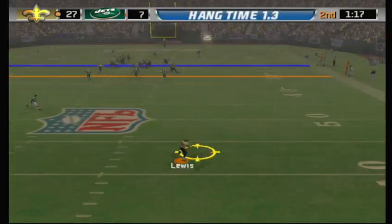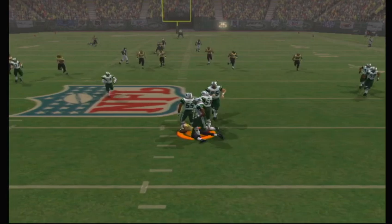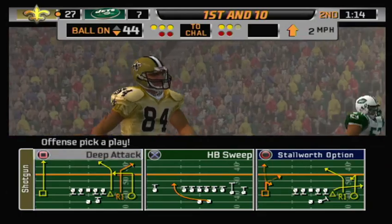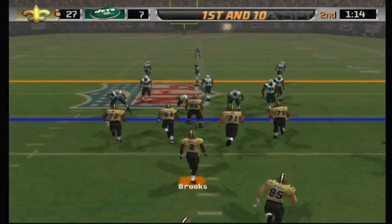Here's the kick. Dives ahead. Lewis has nowhere to go and is wrapped up at the 44. Watch that game plan. You need to keep it stopped as much as possible. 1st and 10.